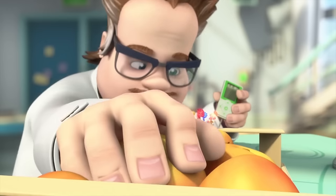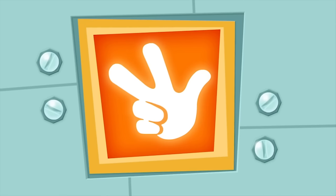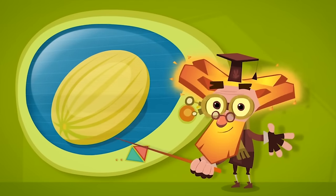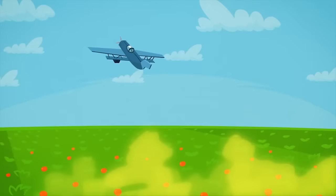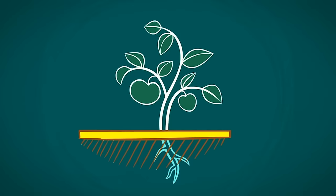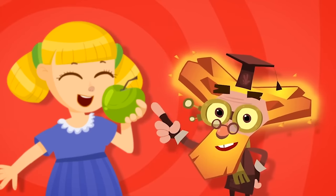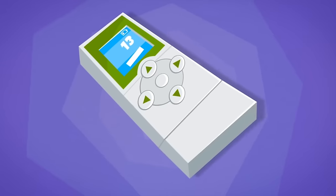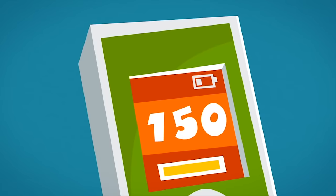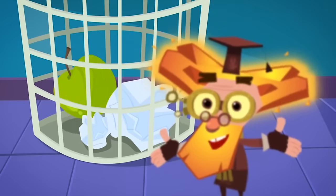This device lets you check vegetables or fruit, so you'll know if they're safe to eat. To grow apples, tomatoes, or melons faster and bigger, people add chemical fertilizers to the soil. But there's a problem if too much of these chemical fertilizers is used. When there's too much of them, the harmful chemicals get inside the fruits and vegetables, and that makes them very dangerous to eat. An Ecotester is a special device that quickly shows how much of these harmful chemicals have gotten inside of the food. And if the reading is too high, that means you shouldn't eat it.